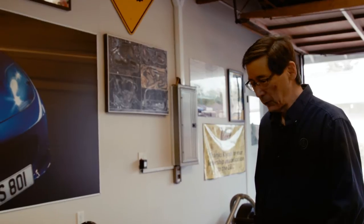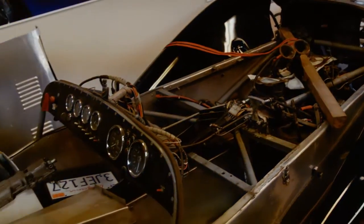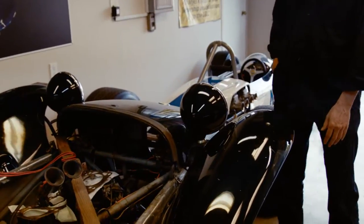I always told John, and I told his dad Bob, that if there was ever an opportunity and they were interested in selling the car, please let me know. And that happened last year. So here it is. The car is back in my garage after being cared for about 18 years by Bob Zender. So we are doing a mechanical restoration on it now.